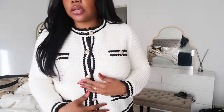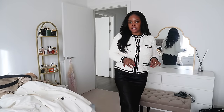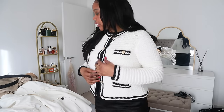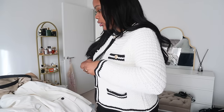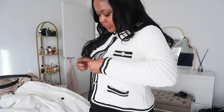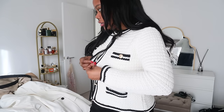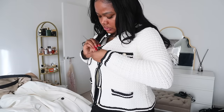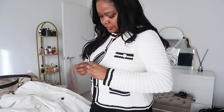But do we like the cardigan though? I love the cardigan. I think this is really nice. I would style it completely different though. Yeah, completely different. But this is definitely staying. Love this cardi. I just need to find a way to style it. Definitely not with this. Okay. Let me take this off. It's kind of hard to unbutton it, you know. Oh, am I bugging out? I think it's me. Oh no, I was doing it wrong.